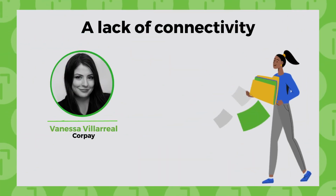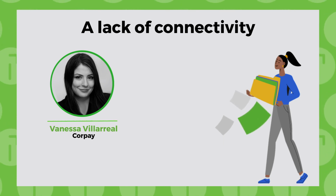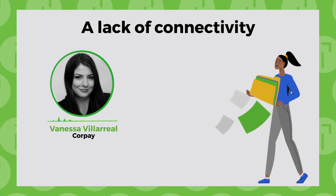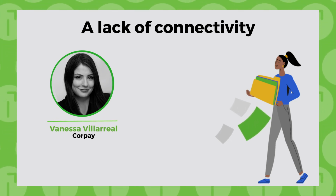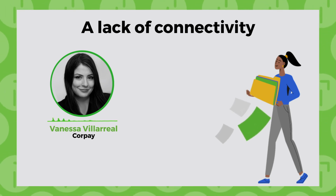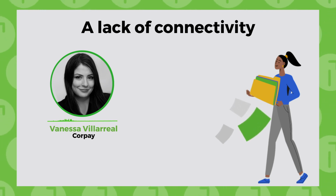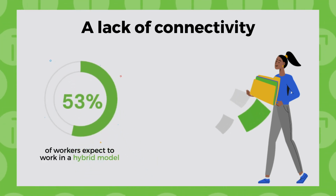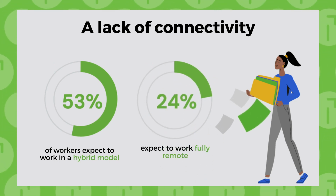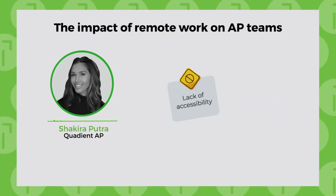So another fundamental problem with manual methods of accounts payable is a lack of connectivity between decentralized team members. During the height of the pandemic, teams were actually forced to move to remote or hybrid schedules. And even though many offices have returned to normalcy, it's still a very difficult kind of normal. According to Gallup, 53% of workers now expect to have a hybrid arrangement going forward, and 24% expect to be fully remote. So, what does it mean for AP teams?